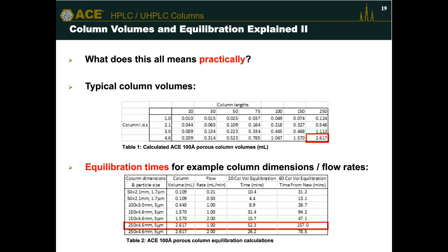For those of you who are perhaps using UHPLC, you might want to use a 50 by 2.1 column with 1.7 micron particles, listed in this table, running it at a lower, more appropriate flow rate. You will see from the table that the equilibration times are going to be far less. So hopefully for some of you, this puts into context and perspective the types of columns that you are using.